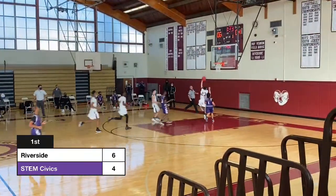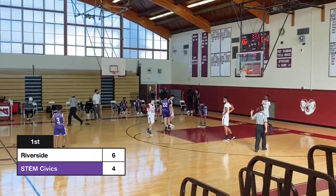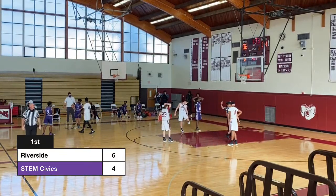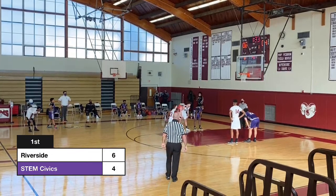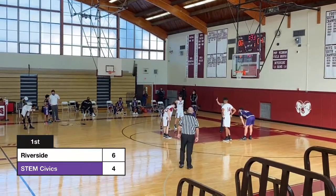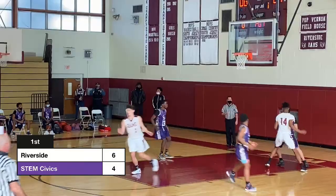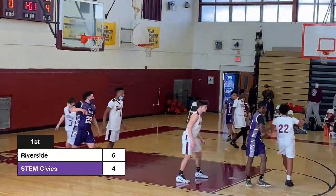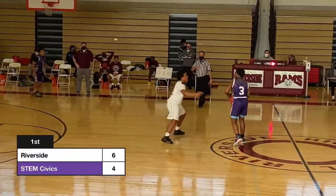Riverside on the fast break to number 23. He misses the layup but gets a foul, so he will go to the line to shoot two. Riverside 0-5 from the free throw line. Misses the second attempt. Riverside is 0-6 from the free throw line. Hopefully that doesn't hurt them later on in this game. We have a minute and 20 seconds left in the first quarter.